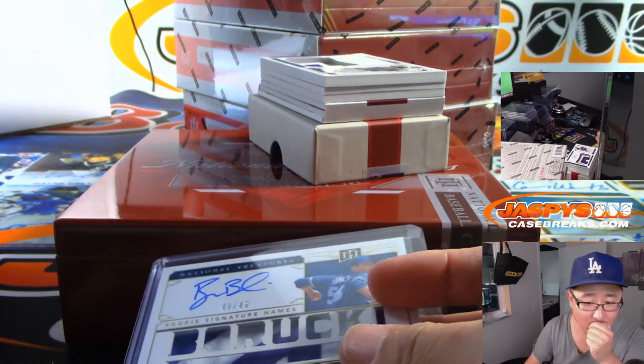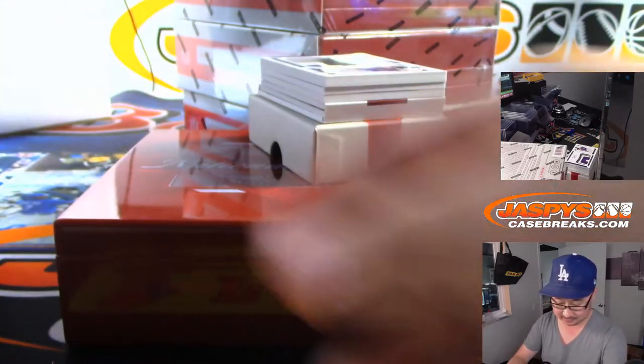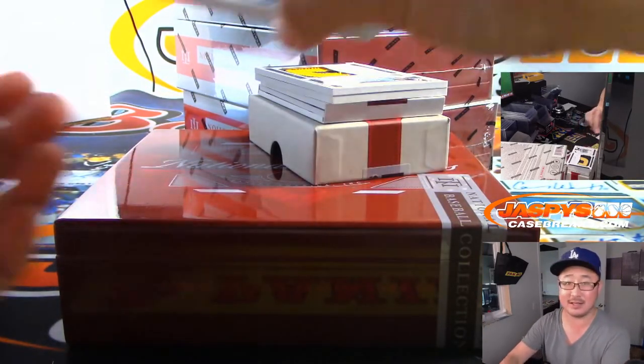This is a hard part, oh. And the Giants win the pennant. And the Giants win the pennant. That's what it sounds like.